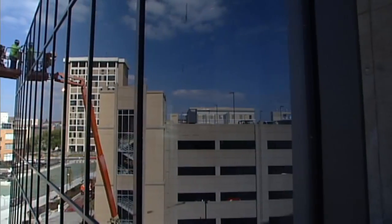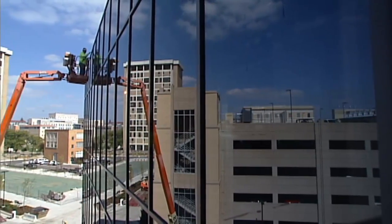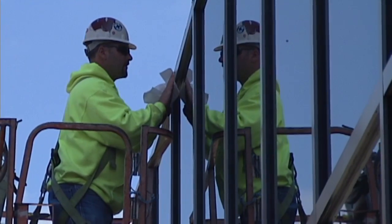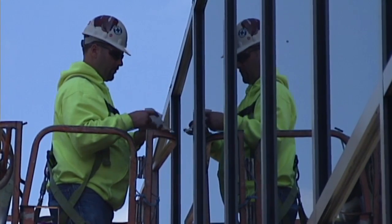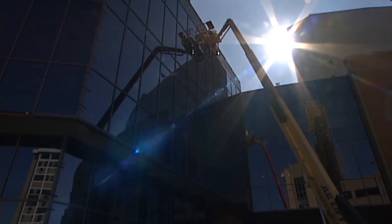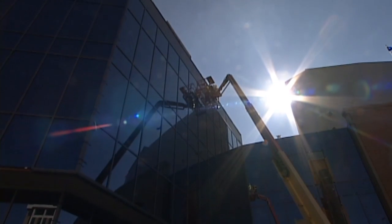Yeah, and over here it looks like the glazers are just finishing up that window wall. Yes, Stu. They're putting the finishing touches on what's called a curtain wall. The glazers play a crucial role in any building project. They're the ones that have to enclose it so the rest of us can get our work done. Boy, you wouldn't get me up that high. I bet safety really comes into play. You bet. Like anything, we have to work safe.